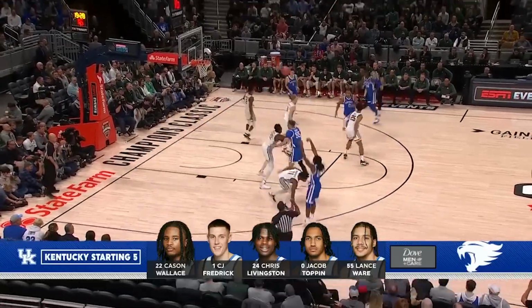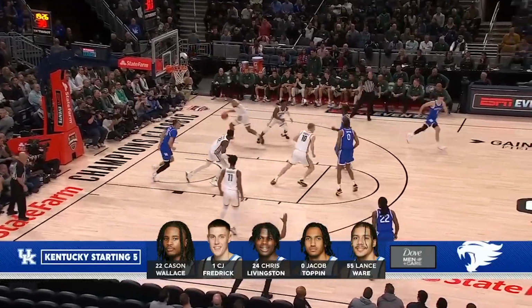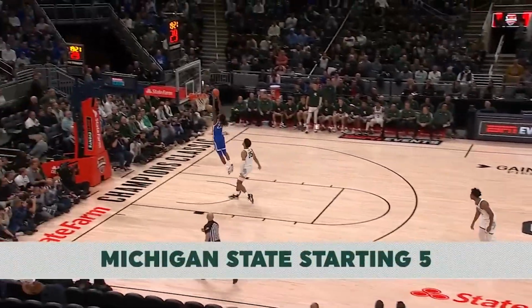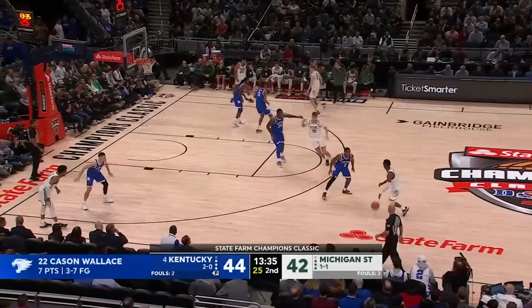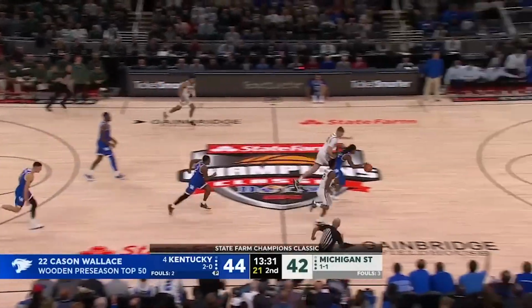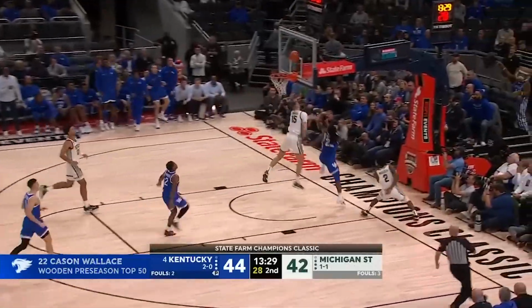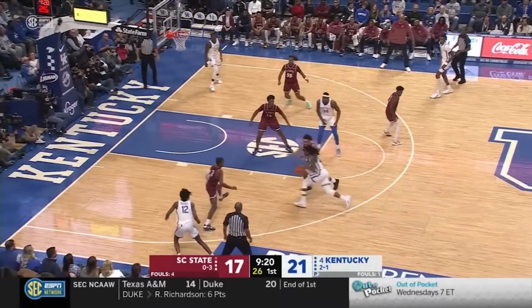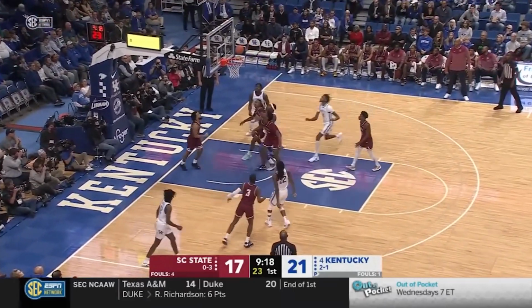You look at the starting 5 for Kentucky, and obviously some newcomers. You got a couple of freshmen. One of them, Cason Wallace, slams it home. Gatorade Player of the Year in Texas last year, and a McDonald's All-American, and now he comes up with a steal. And will lay it in. What a sequence. But also defensively, right? Get a rebound, start the break and run. You see how effective.